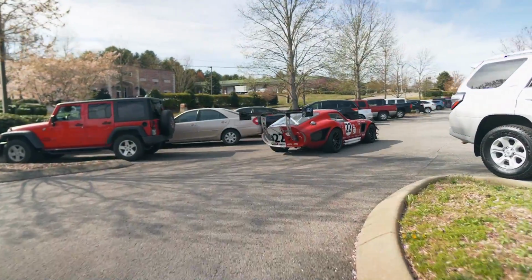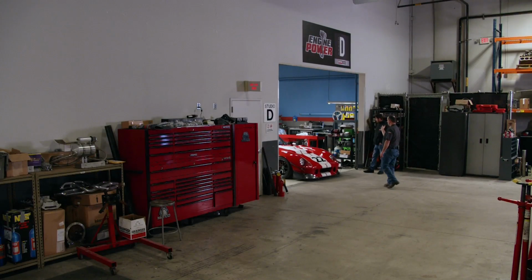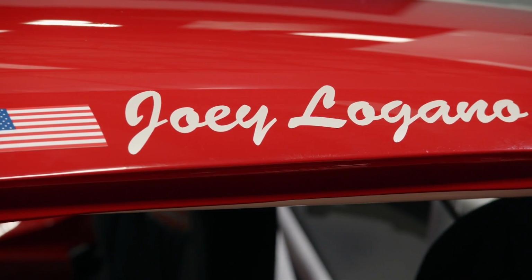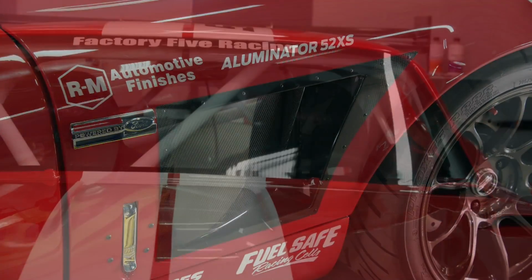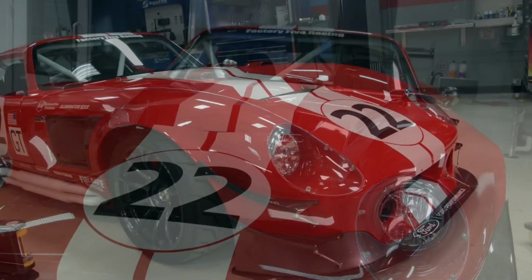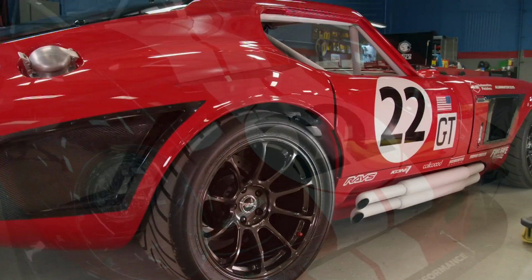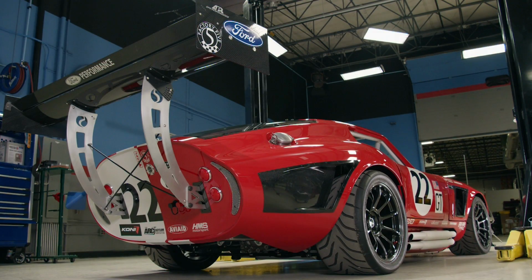Feast your eyes on the Type 65 Coupe R meant for professional competition. This car was built for a web series featuring Joey Logano. He drove the car at Charlotte Motor Speedway on their road course. It's basically a race version of the Gen 3 Coupe. It has a competition cage chassis that's twice as strong as the incredible Gen 3 chassis. It's equipped with a 5.2 XS Illuminator Ford crate engine, TKO 600 road race transmission, and an independent rear suspension.